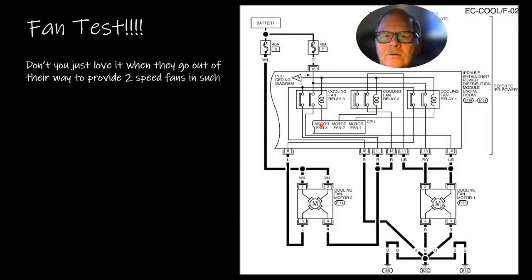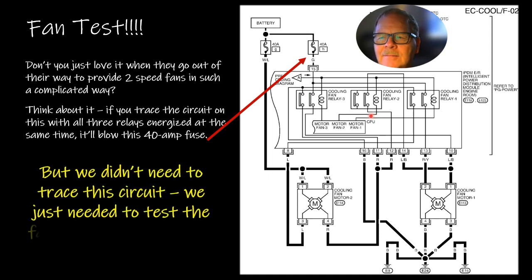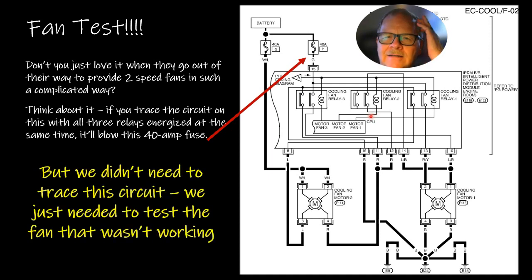All right, so just love the way that this is the fan schematic on that. I used to use this schematic to give a hard test to some of my electrical students, and I'd say, what would happen if you energized all 3 of these relays at the same time? Well, if you do that and you trace the way everything happens, it will actually feed a ground through here and blow that fuse. So if it ever energizes all 3 of those, but that wasn't the point here. I just wanted you to see this schematic because it's incredible.